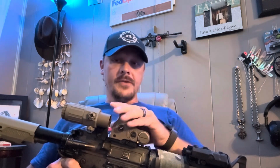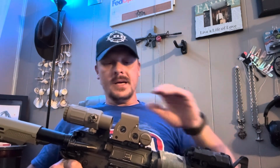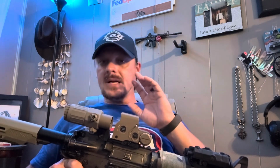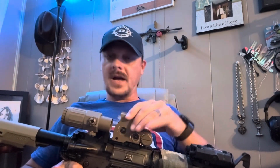Now, I'm not familiar with a lot of red dots and holographic sights because I just never really used them. I don't really like depending on a battery to save my life if I need to. I'm more of an iron sight guy. Usually I'll be running iron sights on this thing. But I decided I wanted to try something different, and I didn't have $600, $700, $800 to throw on a real Eotec. So I went with this.